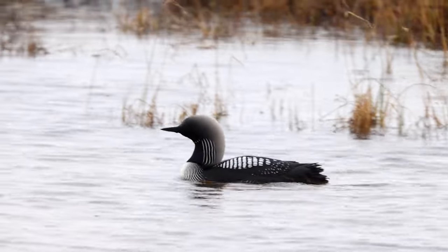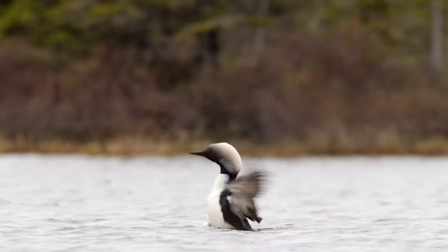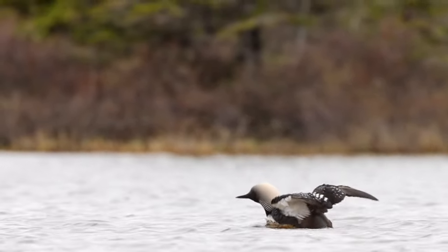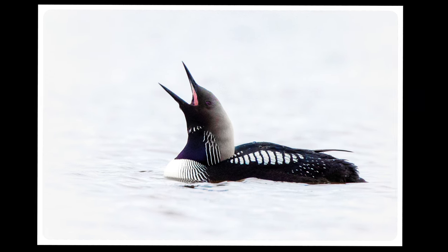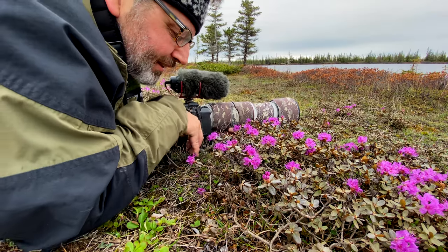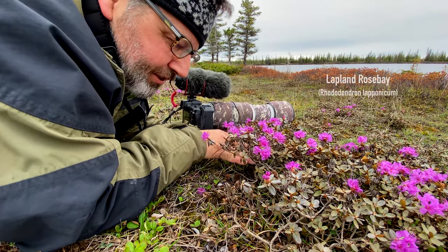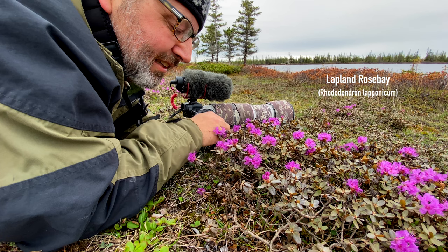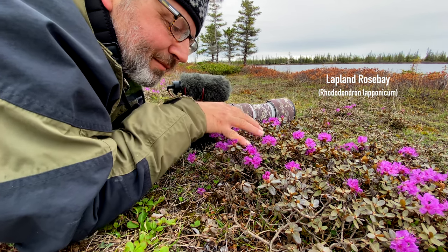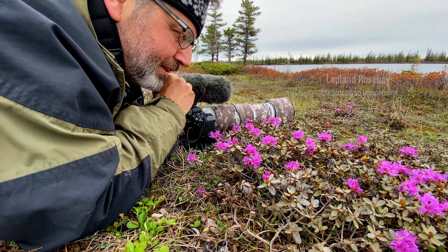Oh yeah, I got slow motion of them standing up and flapping, and got some photos when they extend their neck and yawn or something. I don't know. They stretch their bill. Kind of fun. Here's my favorite tundra shrub. Yeah, it's a little rhododendron. Tiny little rhododendron, but always blooming here in mid-June.